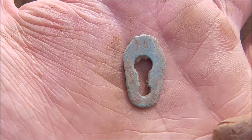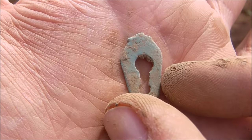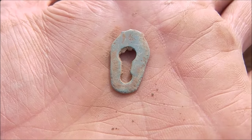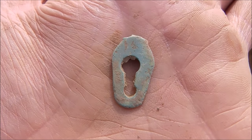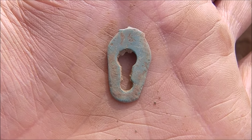My next find is this beautiful keyhole here. It's made out of a copper alloy. Beautiful green patina. Yeah, don't ask me how old it is. Could be a range from the Roman period to the 1800s.